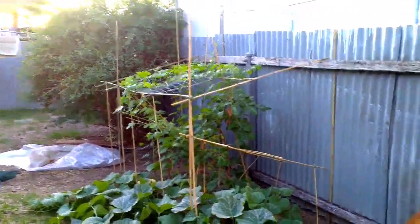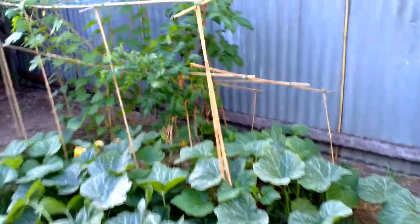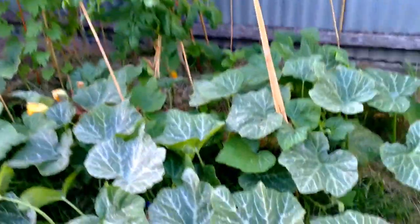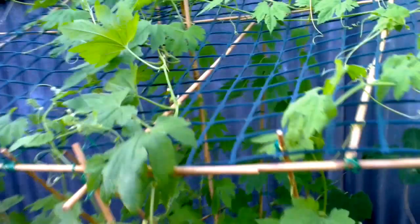This is our backyard vegetable garden. We are growing pumpkins, a couple of tomatoes, and also bitter gourd. Someone calls it bitter melon.